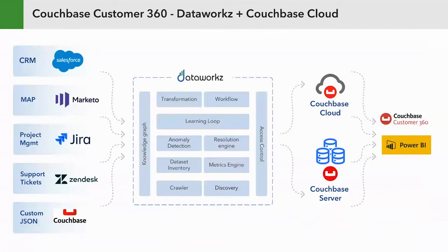Both Couchbase Server, which we deploy in our own data center and in our own cloud infrastructure, and also more recently with the launch of Couchbase Cloud, deploying into our managed and hosted cloud products. Reusing our own systems, we're using our own technology to get the benefits that we are telling our customers they should be getting from us.